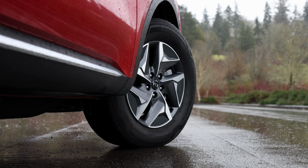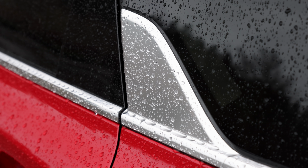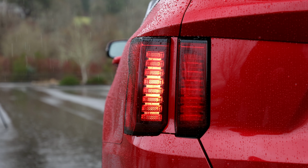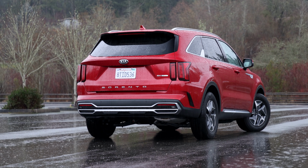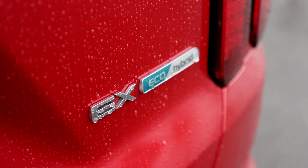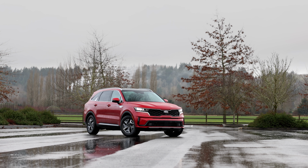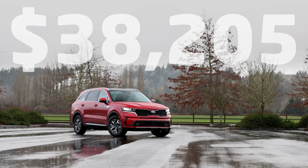The details on this new Sorento are quite appealing, with non-essential flourishes in matte chrome, signature driving light LEDs, and taillights that evoke the Ford Mustang. For a family wagon, this is quite a looker. The Hybrid is available in 2 trims. What we have here is the loaded EX in runway red, which adds $445 to the price. As you see it, price is $38,205 US, including destination.